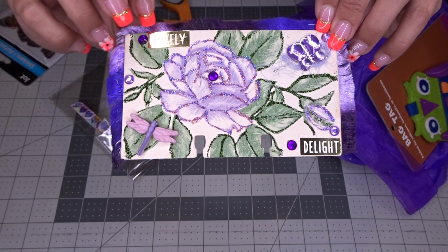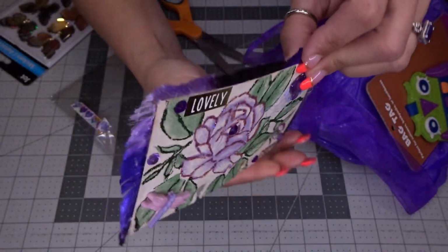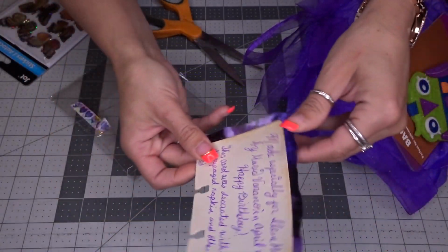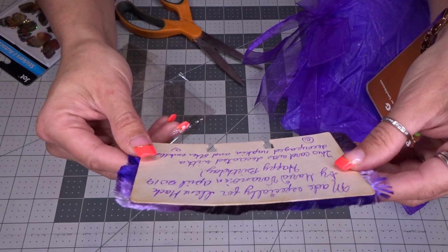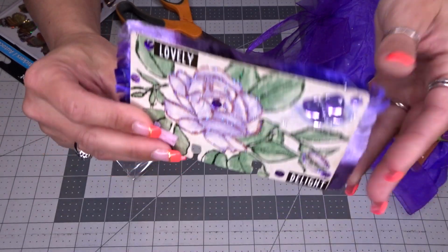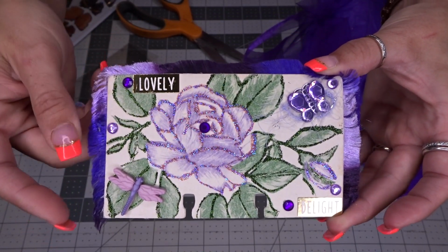She has the words lovely and delight and this really cute dragonfly. And on the back, she has her info here. And okay, she says that it was decorated with a decoupage napkin. Wow, guys, this is with a napkin. It's gorgeous. Maria, I love it.